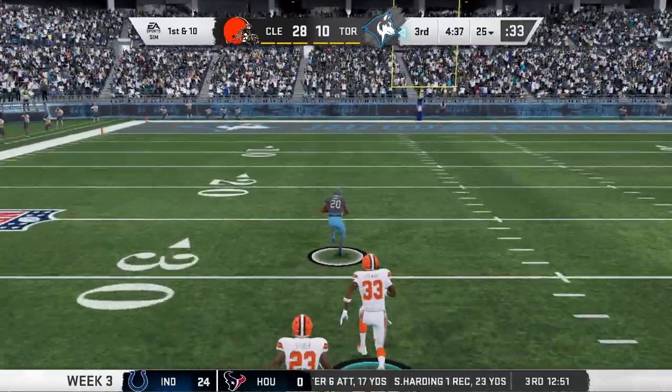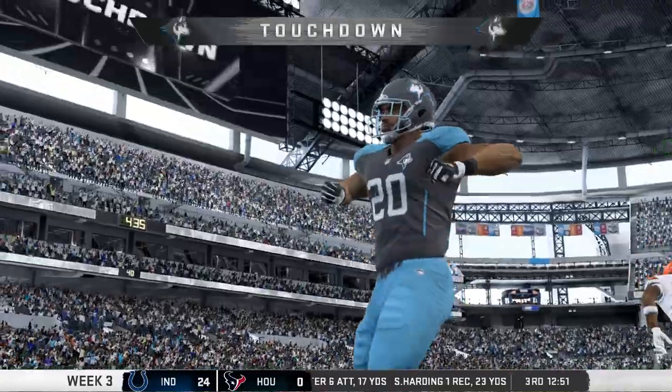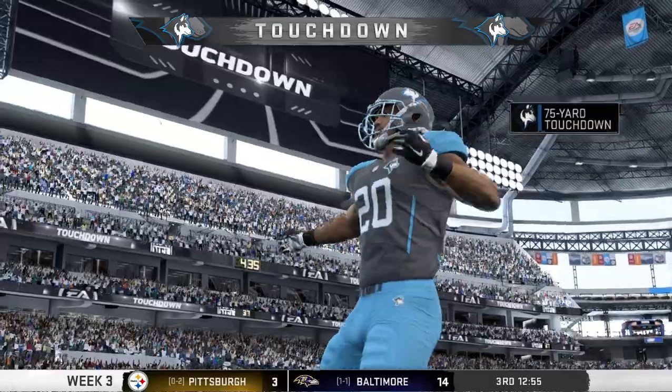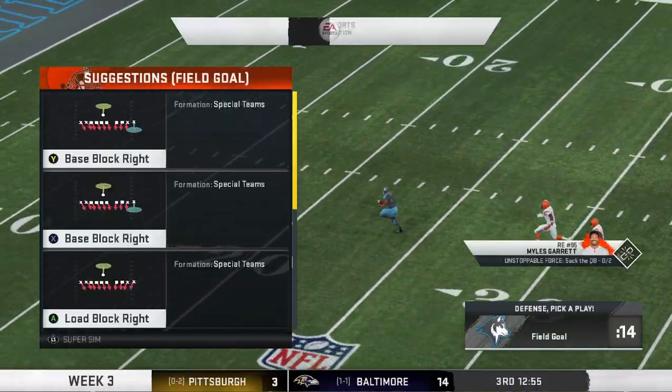Weaving through traffic, and now he's free. Touchdown! A great play there. His first touchdown here of the new campaign. And his guys are able to cut into that deficit.